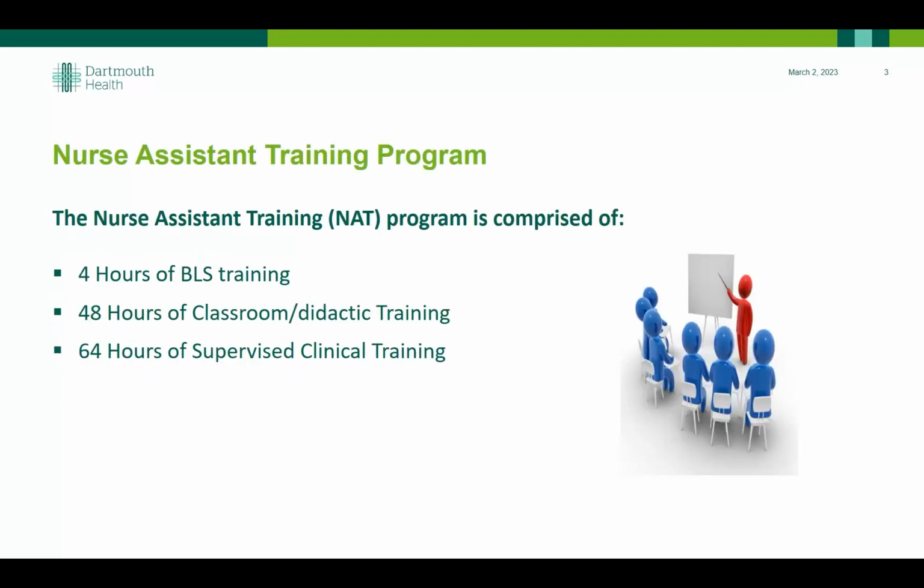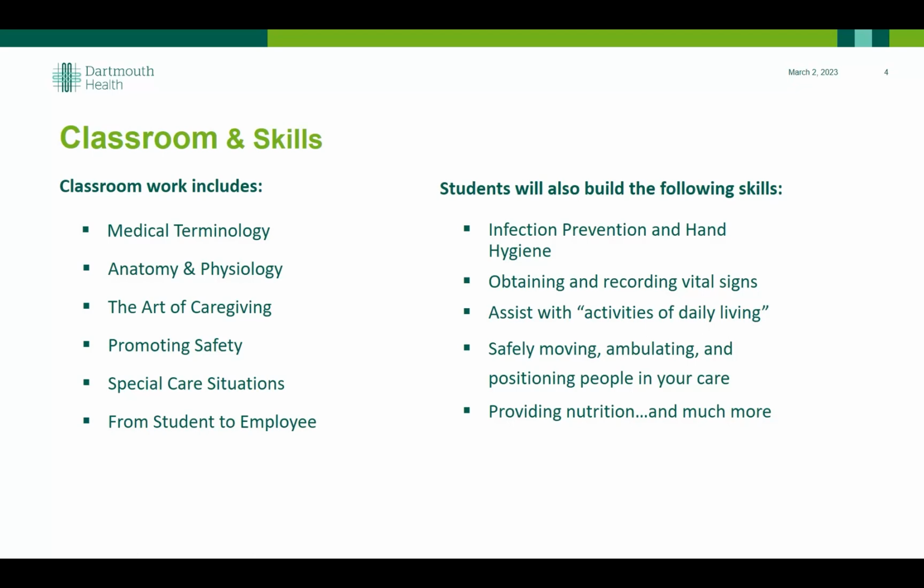So, let's begin talking about the training program. The training program is broken into 3 different sections and consists of BLS training, classroom instruction, and skills and clinical training. Everything is held right here at Cheshire Medical Center. So, what does the training look like?